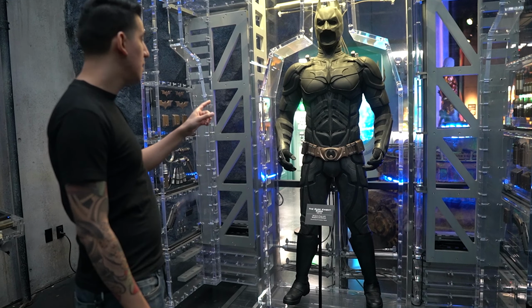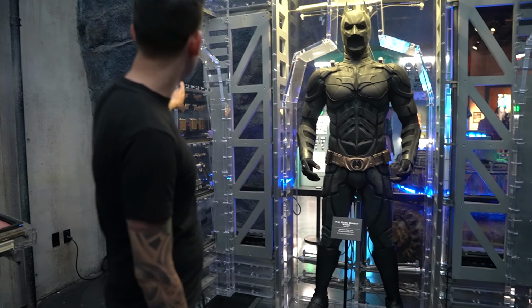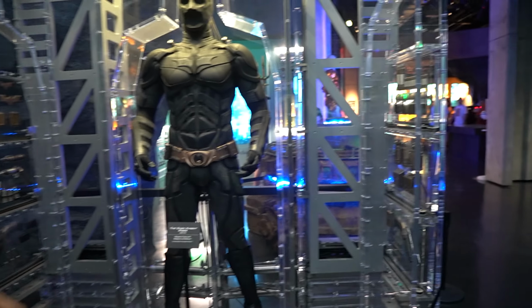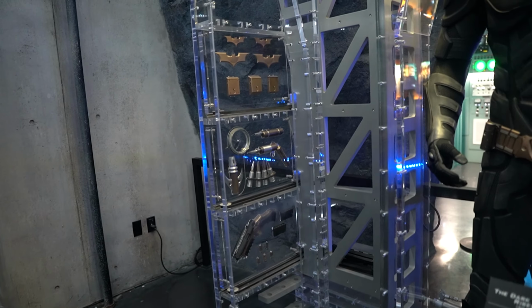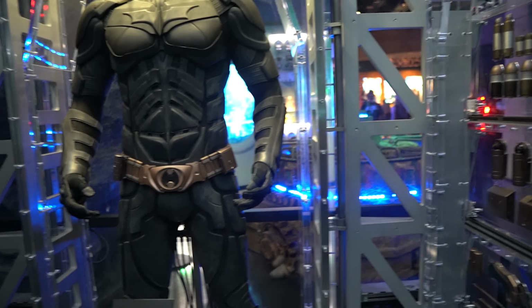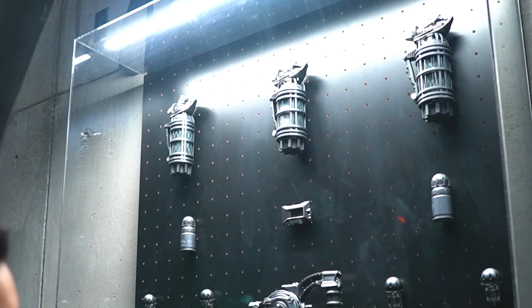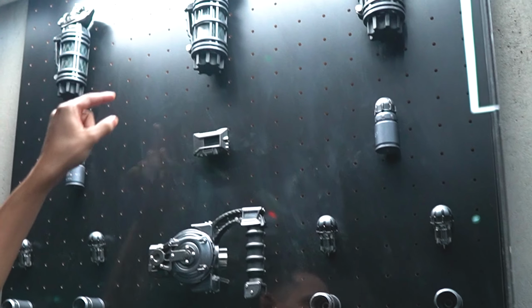This one was worn by Christian Bale. You see on the sides right here are his little gadgets, his little batarangs, all the other gadgets that he uses. So this one's for Batman vs Superman. I think these are the grenades that he uses when he's fighting Superman.